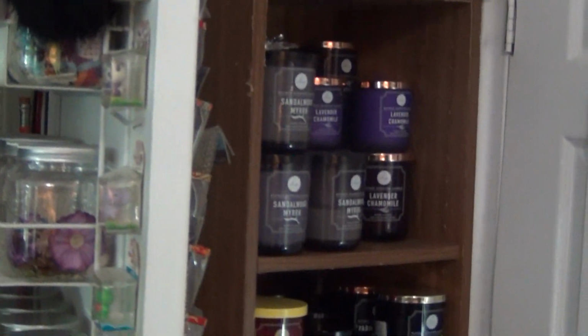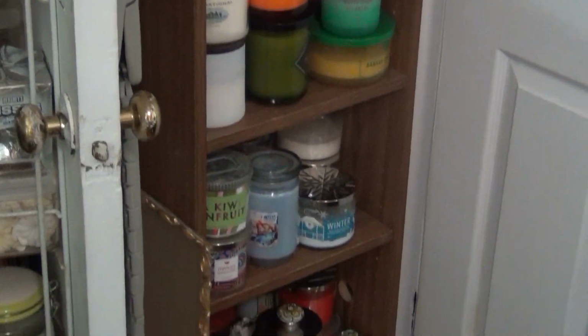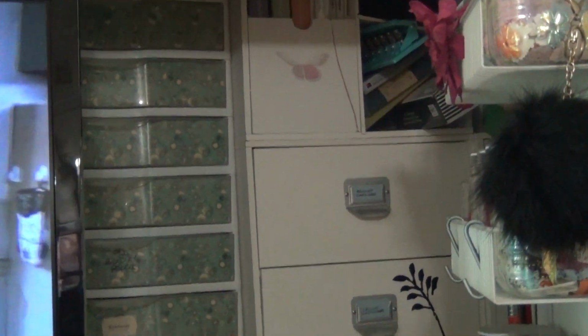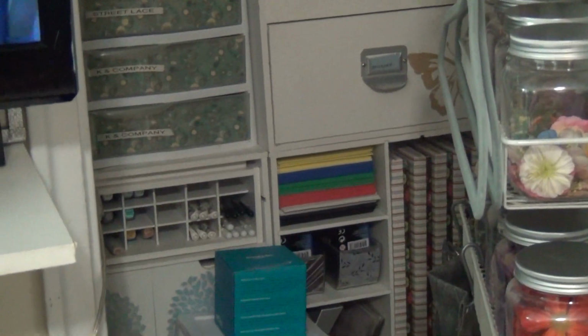Behind the door to my room, I have a shelf unit with all my candles. I love candles, so I always have them burning. I only get Bath and Body Works when they're on sale, and other ones I get from TJ Maxx and Marshalls. And in my closet, I have all the drawer units I used to have in my room, and they just hold knickknacks and tools and some papers and extra stuff. My door still has my flowers.